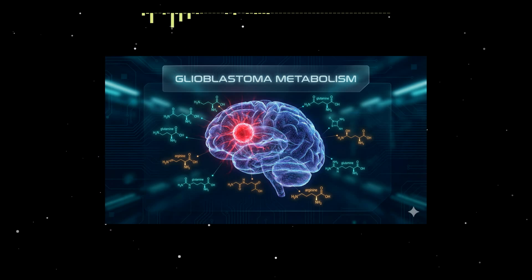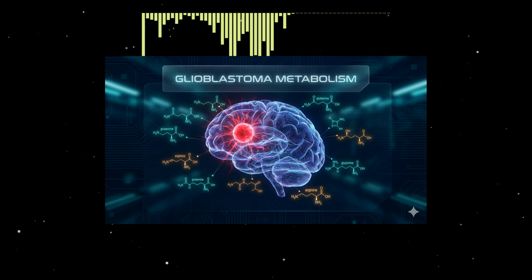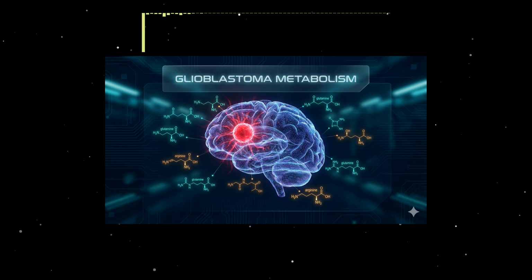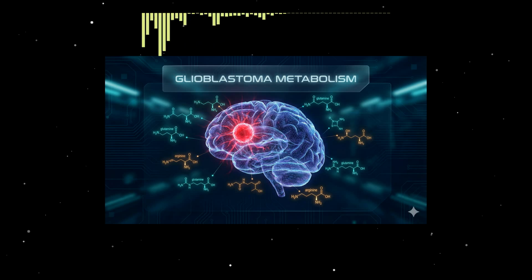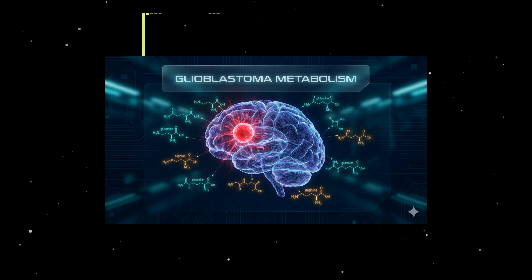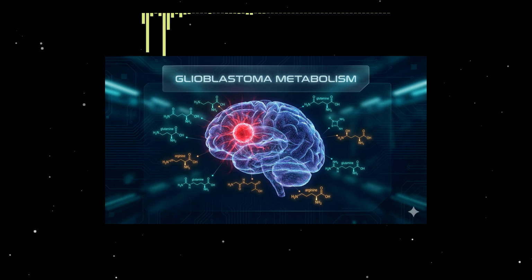But then they applied the stress test, which mimics the low nutrient environment of the brain. They placed the KO cells in low serine media, only 50 micromolar. And the results were night and day. Proliferation was strongly reduced. Wow. That data point is the key. It proves the addiction is context-dependent. When external serine is limited, which is the natural state of the brain, the tumor absolutely relies on ASCT2.